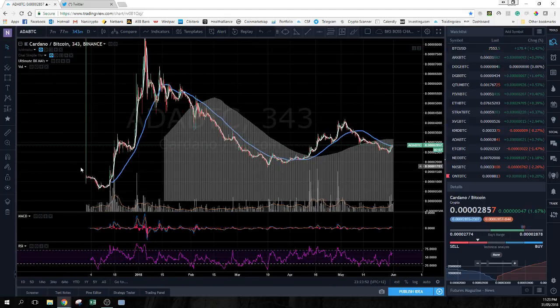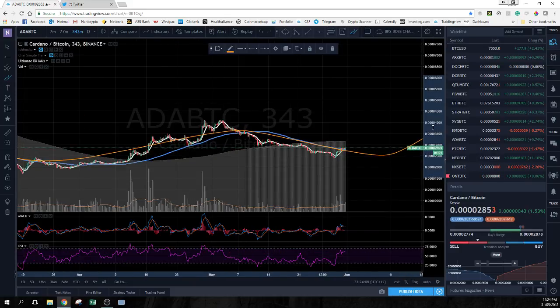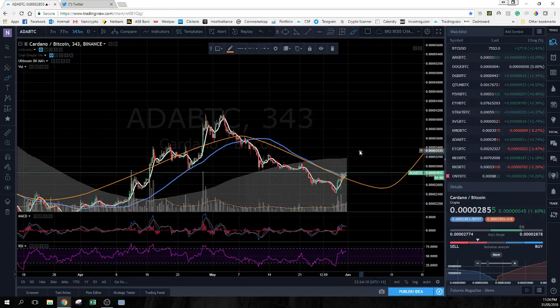The good thing about these charts is it's kind of completing cycles. We follow the lines of the cycle, we can see how it's done one wave, it's doing another wave, and I honestly believe that that wave is completing. So right now we've got the 77, which is on a downtrend.